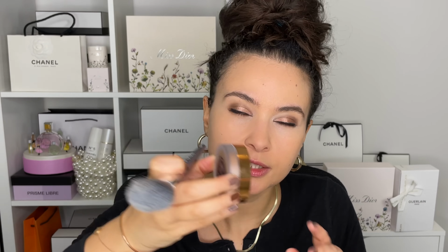We have two last final steps. We have the Charlotte Tilbury Airbrush Flawless Filter Setting Spray. I love this setting spray. This is the mini version. You can get the full size, the mini, whatever. It really just helps your makeup last all day. So let's go ahead and do a spritz.